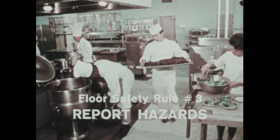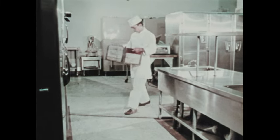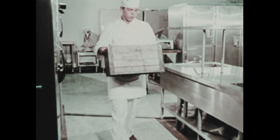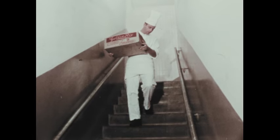Rule number three for floor safety, report all hazards to the management. Hazards such as piping or conduits running across traffic areas are invitations to disaster. Another big danger spot, stairways.